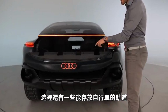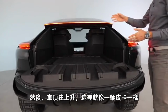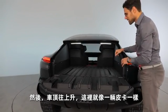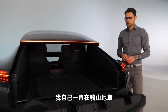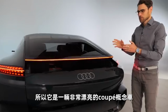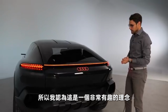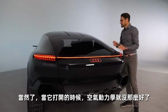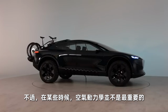Look at that, and we already have some rails here for bicycles. We'll soon also install one on there, and then the top part goes up and you have a pickup loading bed here. And when I think about it, I'm doing mountain biking myself, this is really a cool idea actually. So you can have a beautiful coupe concept on the top part, and at the same time, you might be able to transport bicycles. So I think this is really a very interesting idea. Of course, not very good for aerodynamics when it's open. But maybe at some point the aerodynamics might not be the most important factor here.